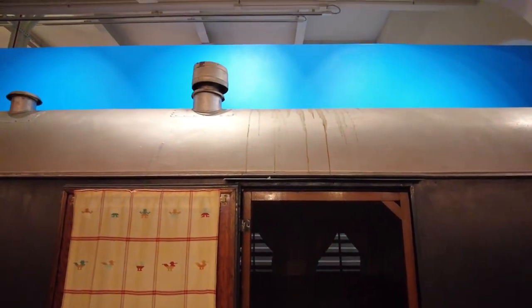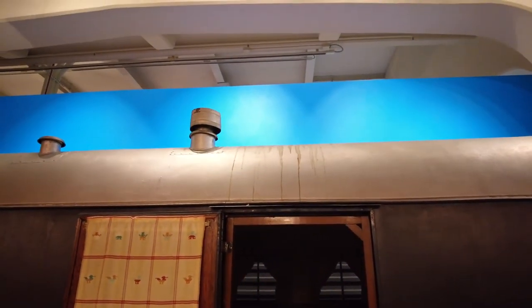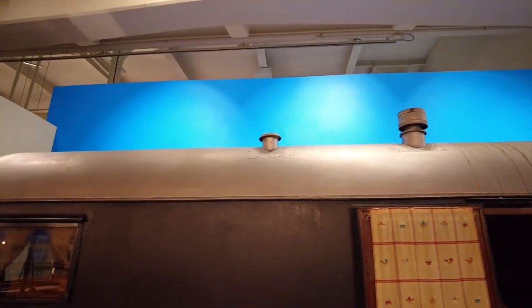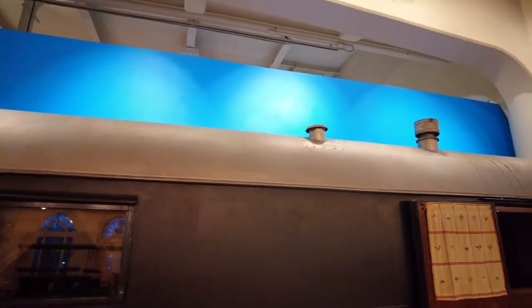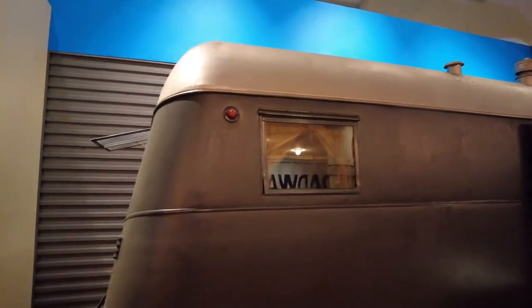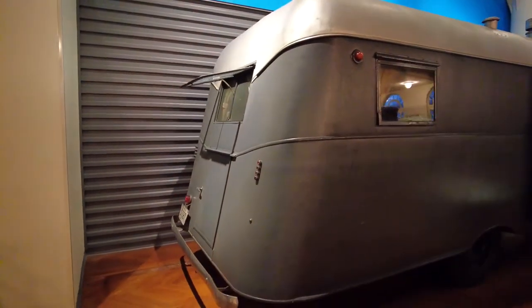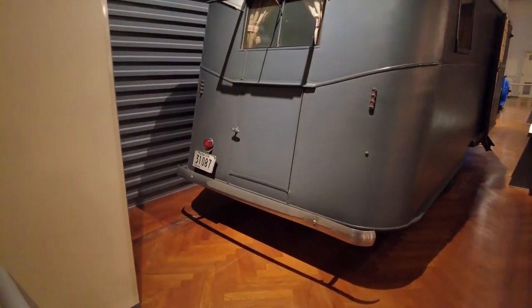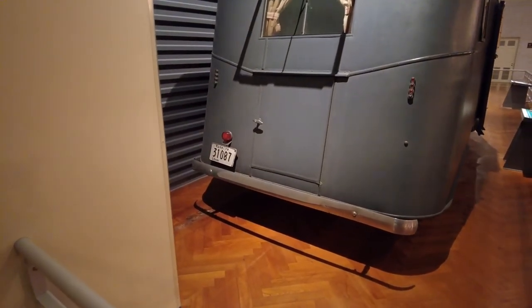Take a look at the top. It actually has like little chimney stacks for the heat vent and possibly for the kitchen or the bathroom. Very boxy looking. There is a window in the back, and it looks like there's even like an escape hatch or storage area underneath that window.